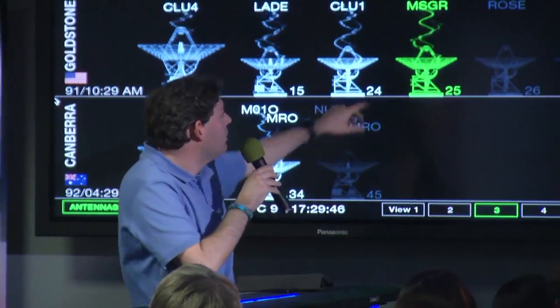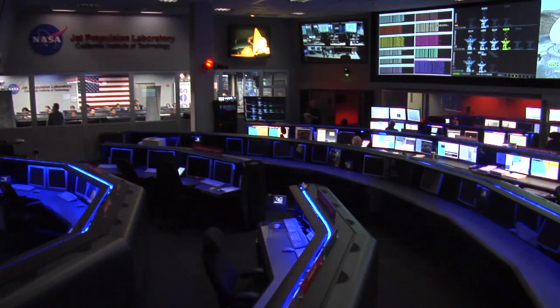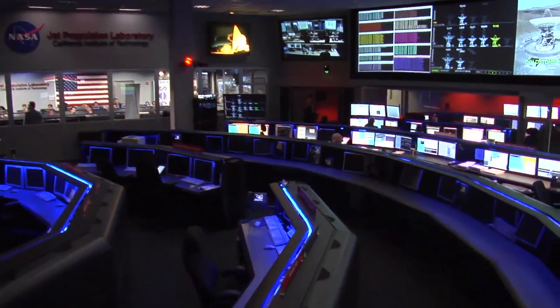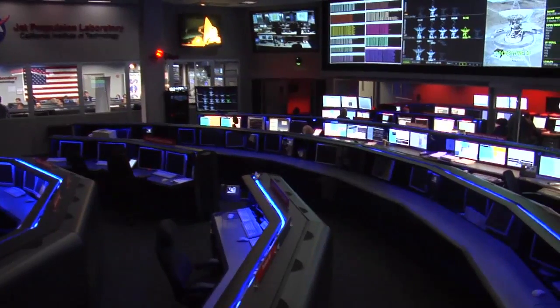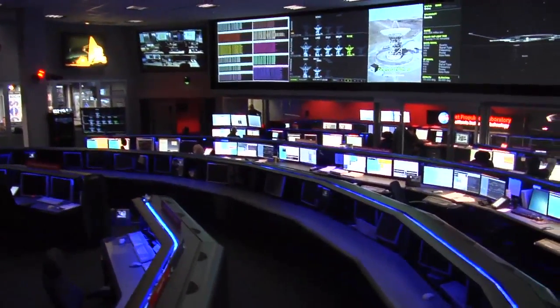So, for example, right now we've got Messenger highlighted here. And if you look through there, the middle screen is showing you the dish that's talking to Messenger. And the screen on the right is showing you where the Messenger spacecraft is. It's now switched over to the European Space Agency's Rosetta spacecraft. Just which one is selected right through there.